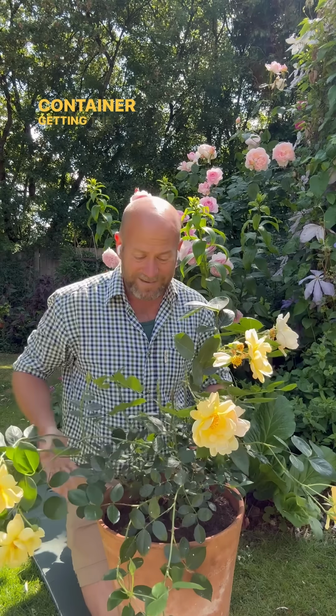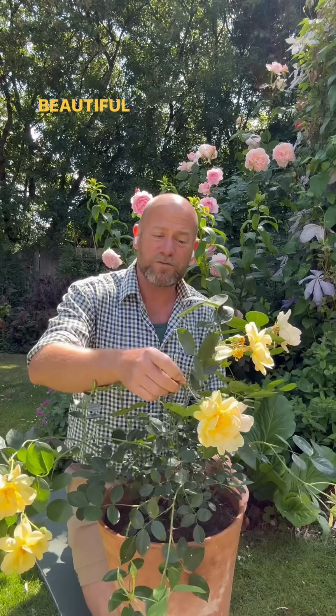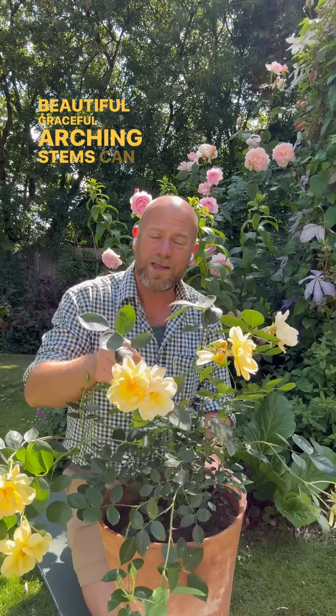Perfect for planting right to the very front of a border, maybe along a path, or like I've got here in a large patio container, getting the plant up off the floor so these beautiful, graceful arching stems can nod ever so delicately towards the floor.